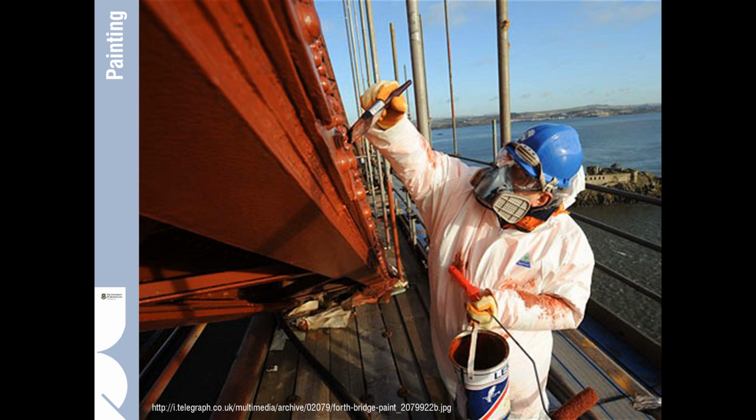So for most bridges, for example, particularly older bridges, basically there's a constant regime of painting in order to keep the steel protected. Particularly in situations where it's nearby salty environments, this is an ongoing issue. And you can see here it comes with its problems in terms of access and safety, having to erect scaffolding or have special harnessing and so on in order to access the different parts of the bridge.